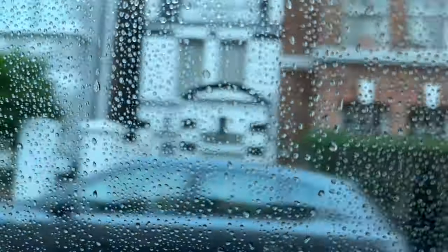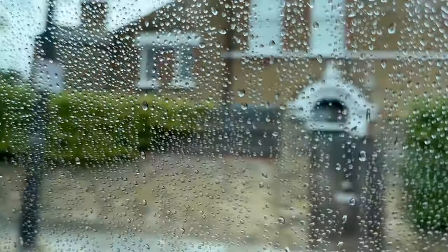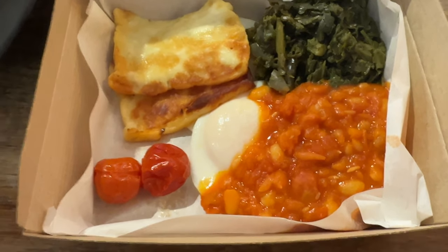Bye, London. This is it. Good thing is it didn't rain the whole time we were here, but today when it was time to leave, it rained. It was crying because we were leaving. This is my English breakfast.